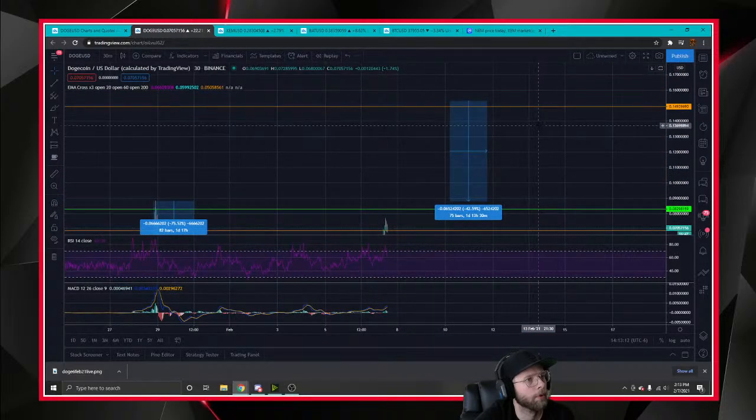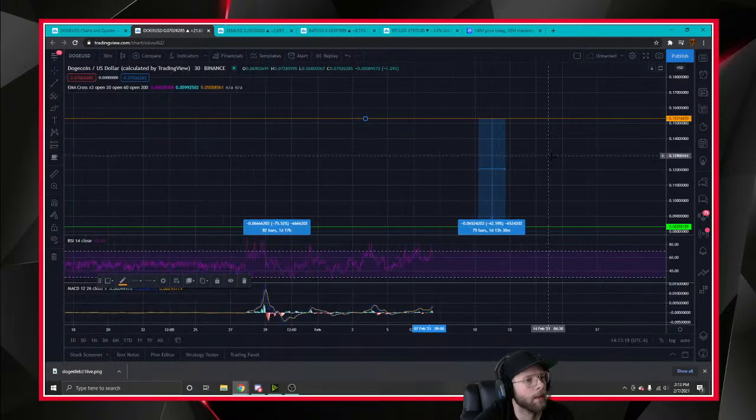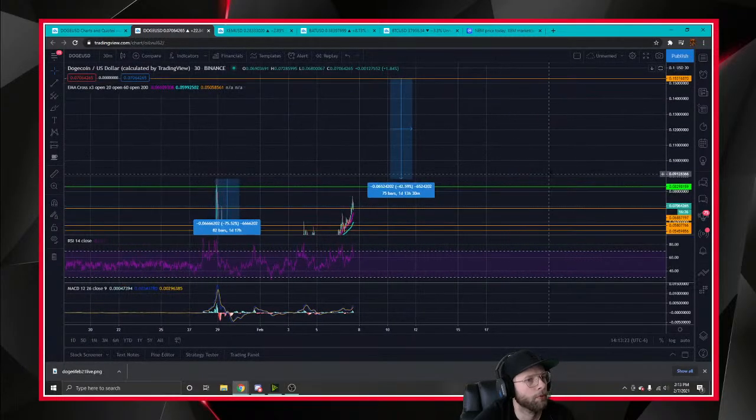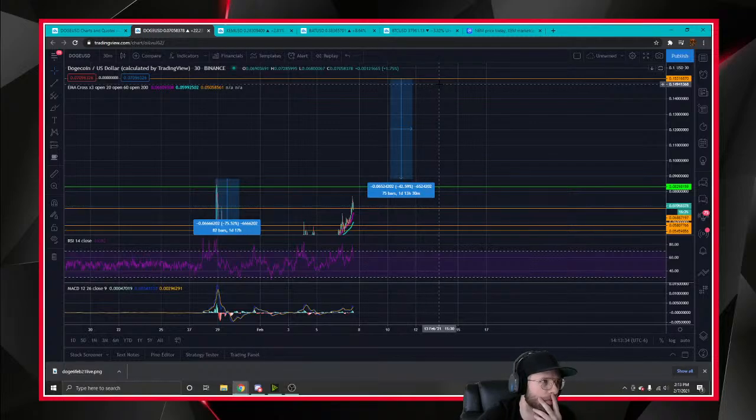And you can see that brings us at about, let's put this line up here, about 15 cents. A good 50% pump, I would say. So if we do break this 8.2 cents level, do a little back test, next spot of resistance I could see being 15 cents.